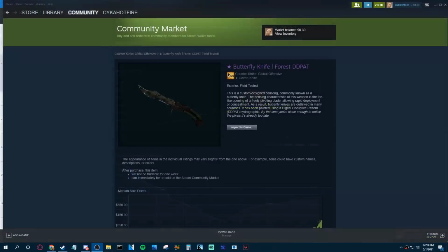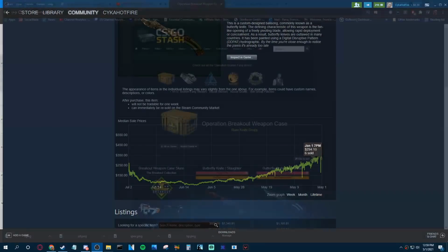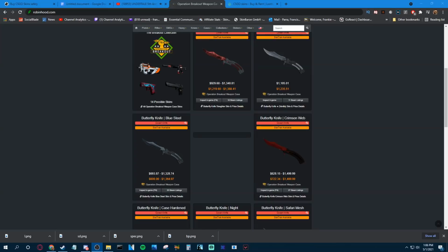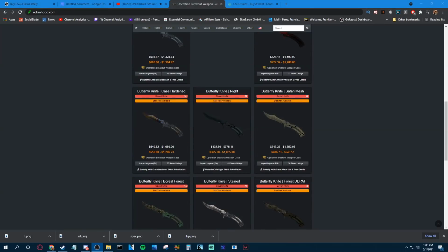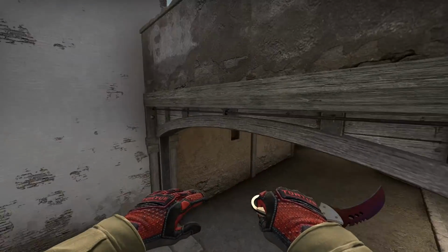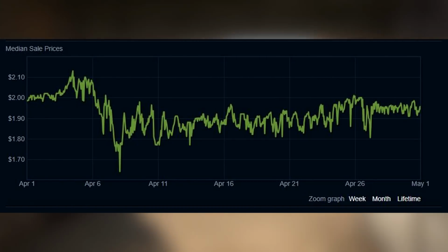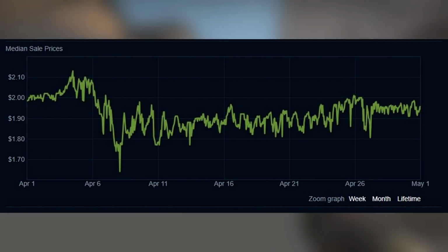Personally, I literally just bought one 10 minutes ago, and it's also not just some random butterfly knife. It's one from the OG collection, so I really have high hopes for these things. Now, something a few of you are probably going to point out is, wait a second. Sure, breakout cases have had a huge spike in the past few months, but they've also kind of flattened out for the time being, and I do agree, it's completely true.